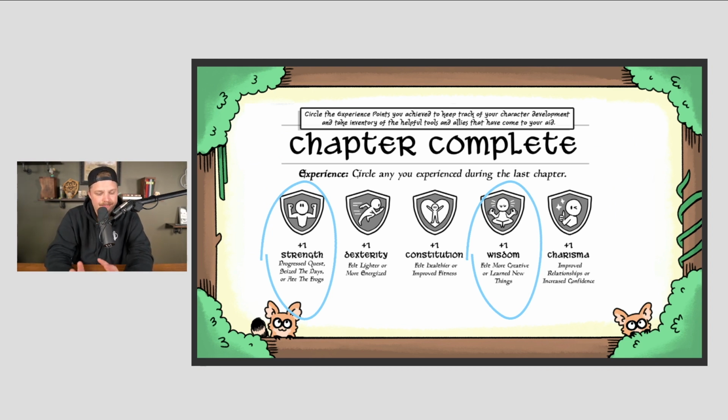So strength could mean progress on your quest. You seized all the days. You ate a bunch of frogs. Dexterity means you felt lighter or more energized. Constitution, felt healthier or have improved fitness. Wisdom, felt more creative or learned something new. And then charisma is improved relationships or increased confidence.